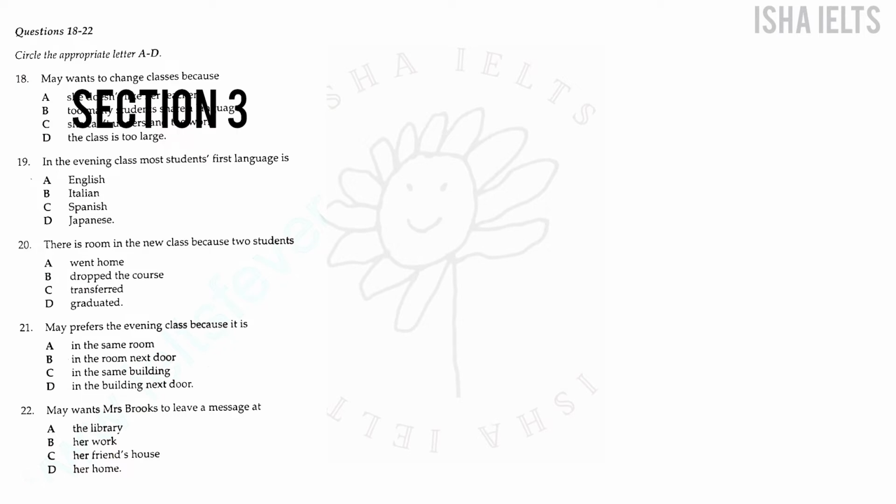Now turn to section 3. Section 3. In this section you will hear a discussion between a tutor, Dr. Lester, and 2 students, Greg and Alexandra, at the end of a talk about music.